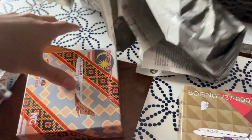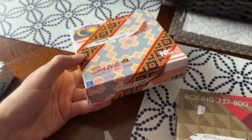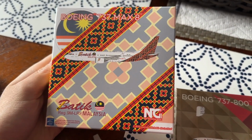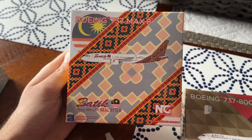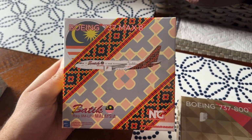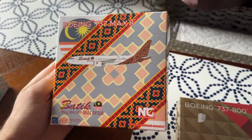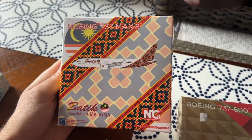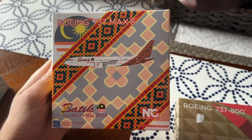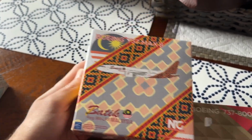All right, we got our other 737. It is the NG Batik 737 MAX 8 from Malaysia. So that one is really cool. I used to have the Malindo 737-900ER by Phoenix, but Malindo went out of business, or I guess they merged into Batik Air. So I sold that one. It's nice to have an updated version of what Batik Air is now. And this is what they fly into Karachi and Lahore nowadays, which is, obviously I have model airports of both of them, so cool to have that one.